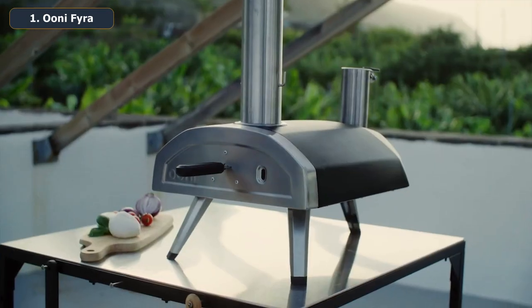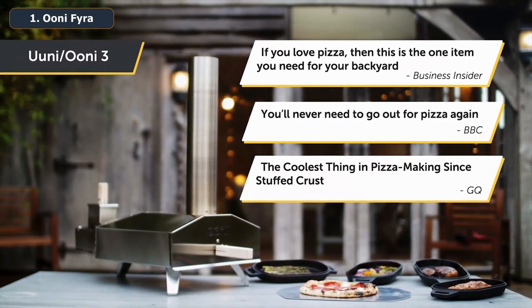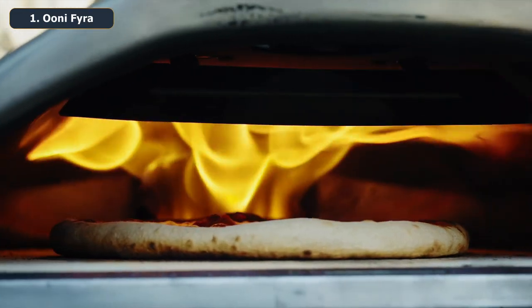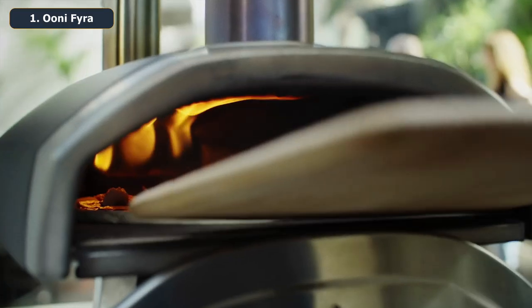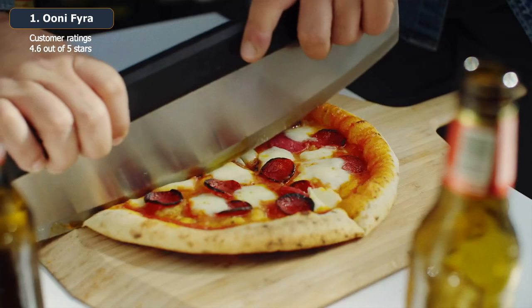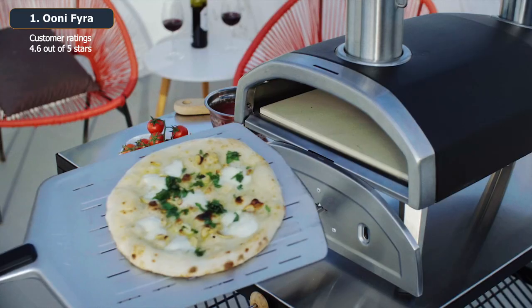Say hello to Ooni Fyra, the successor to Ooni 3, the award-winning portable pizza oven that has launched millions of pizzas worldwide. Building on our years of innovation and experience, Ooni Fyra is designed for ease of use and ultimate portability. Ooni Fyra streamlines wood-fired cooking, fired by wood pellets for a no-nonsense experience in pizzas with epic flavor. With Ooni Fyra, you can create truly great wood-fired pizza fast in any outdoor space.